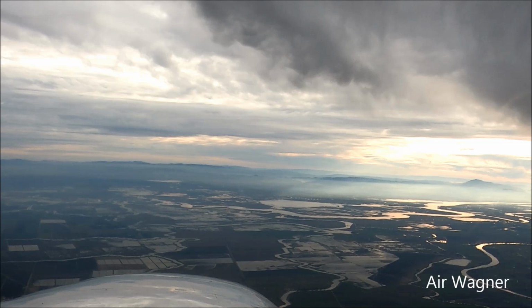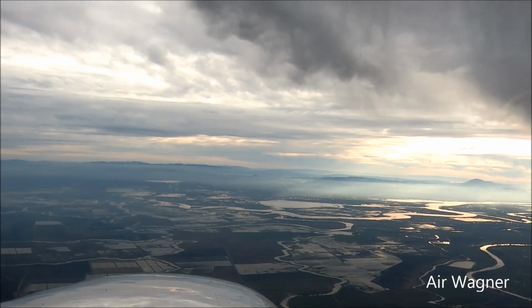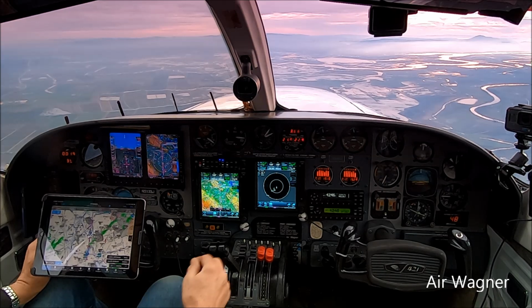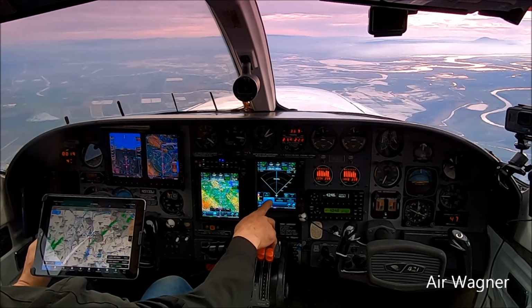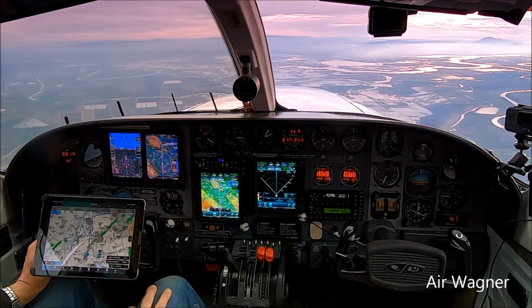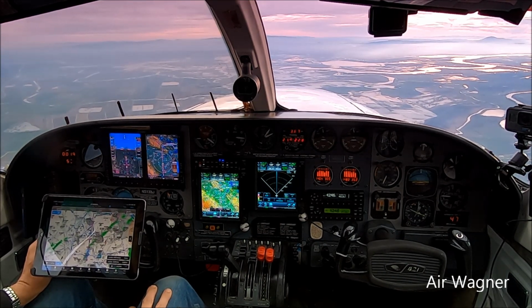Okay, let's go to that. NorCal, good afternoon. Golden Eagle 513 Sierra Juliet checking on 7,000. Get that radar back up. Should be pointing right in here. And we'll give them another 10 seconds. We'll call them back.